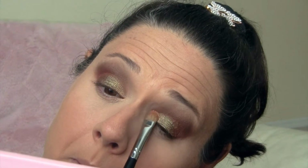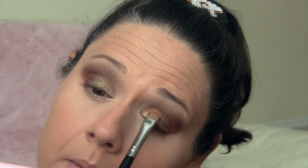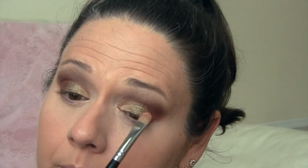I think I'm gonna go in with the other side, and I'm gonna use a little bit of the glitter glue. I'm gonna put it on my hand, dip the brush in, dip the brush into the pigment. Major difference, but no matter. This side was just as beautiful, it's just a little bit more subtle. So I'm gonna take a little bit more and kind of even up this side of the eye.